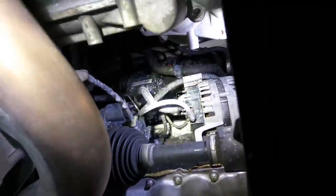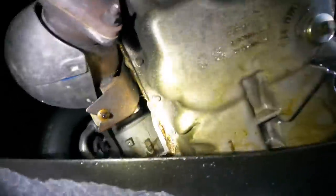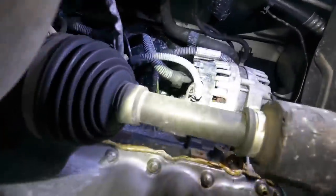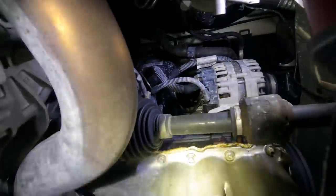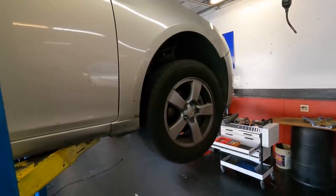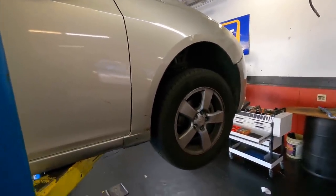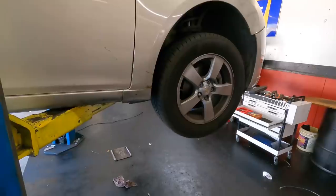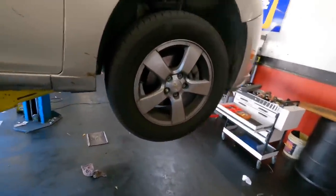And for the record, this is the 1.4 liter turbo powered four cylinder in the Chevy Cruze. These also came naturally aspirated, and some of them came with a 2-liter turbo diesel, which is my favorite because I like diesels. I'm gonna let this down to a more comfortable working height, and we're going to remove that sensor. The customer has supplied us with a replacement that the parts store has sold us.